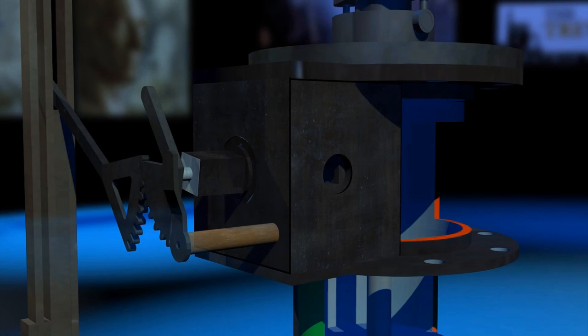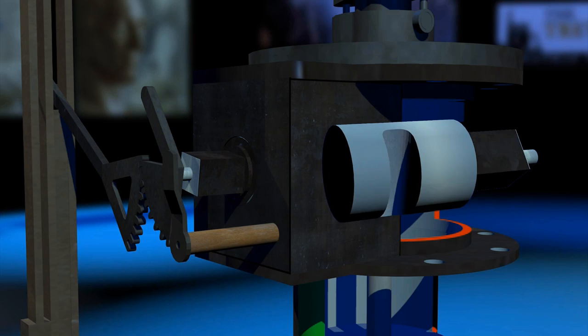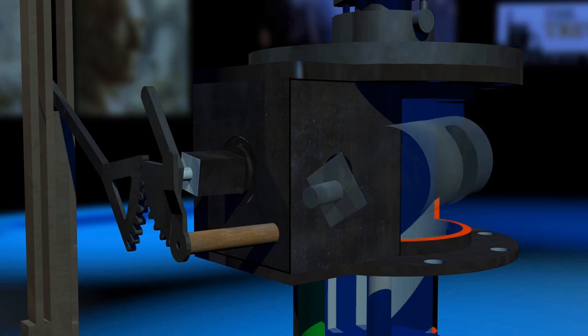We'll return to the valve block in a moment, but first I want you to see the valve itself. Here it is. It's a cylinder with two grooves running across its width on opposite sides of each other, and the valve rotates on its axis about 90 degrees backwards and forwards. And here we can see it in action.